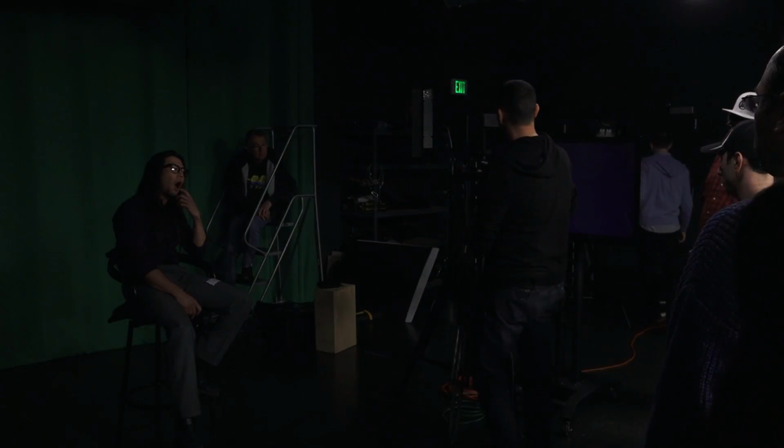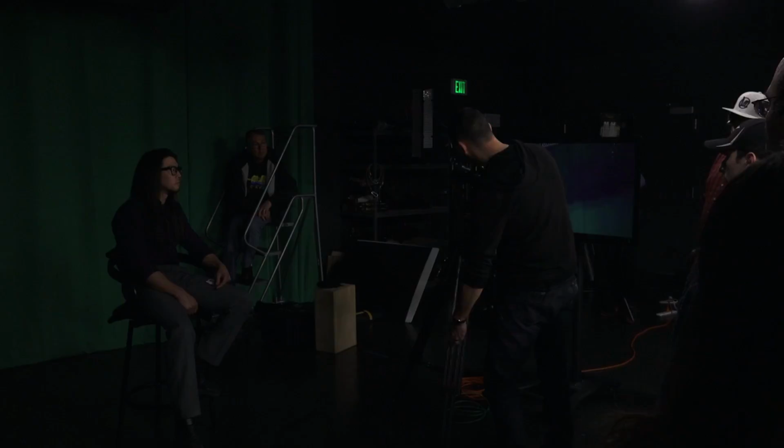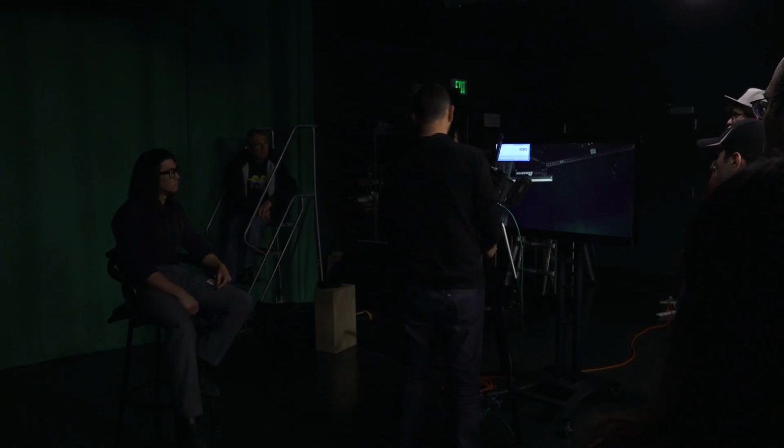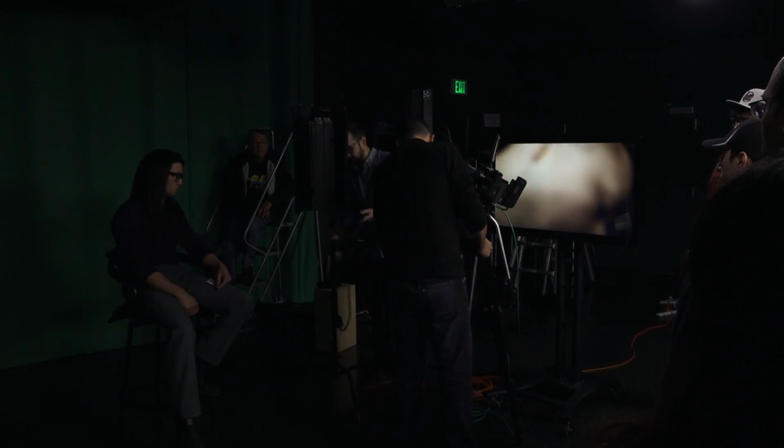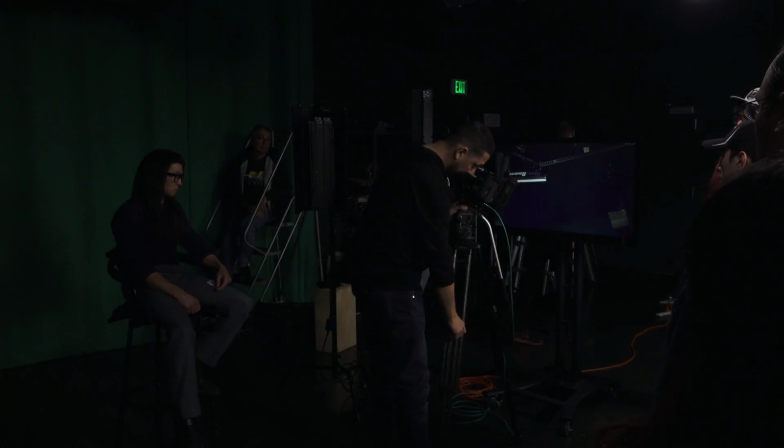So fluorescent, so there's different types of lighting, right? I don't own any fluorescent lighting. All of my stuff is tungsten, meaning they're just like the hot lights. I like fluorescents just because they're really nice, but for the good ones, they're expensive.